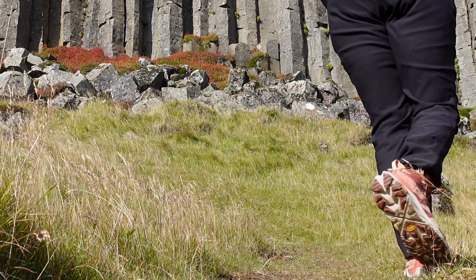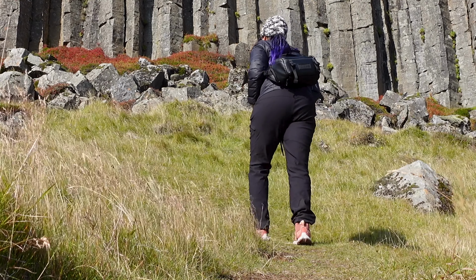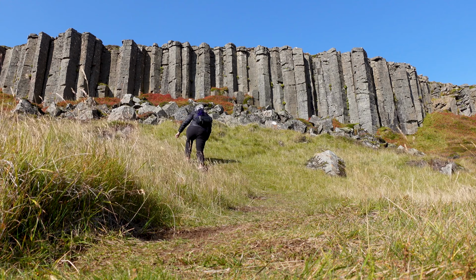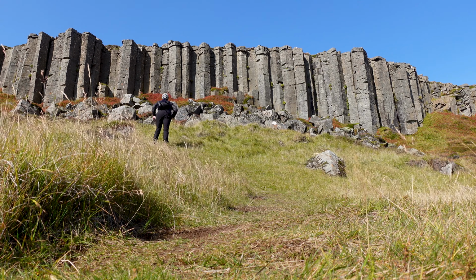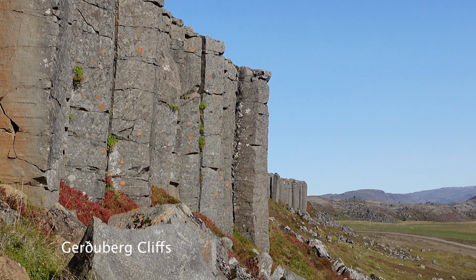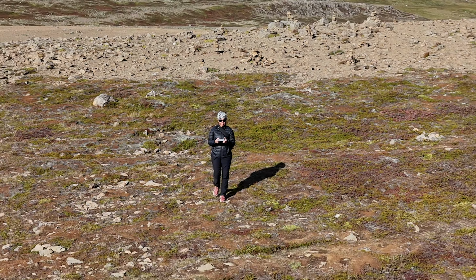After leaving the lighthouse, I headed toward Olafsvik, stopping along the way at Gerduberg Cliffs, which was created by lava and is about 14 meters in height. I climbed to the top just so I could use my drone and see what it was like from above.